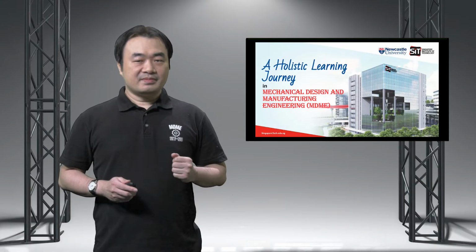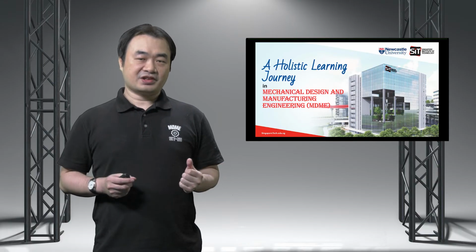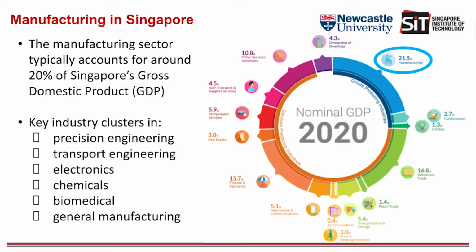Before I talk about the program, let's have a quick look at the manufacturing sector in Singapore. According to the latest statistics available, the manufacturing sector makes up 21.5% of the gross domestic product, or GDP, which is a significant part of the country's economy. The manufacturing sector is this large of the pie because it consists of many industry clusters such as precision engineering, transport engineering, electronics including semiconductor manufacturing, petrochemical processing, pharmaceuticals, biomedical devices, food production, and many more.